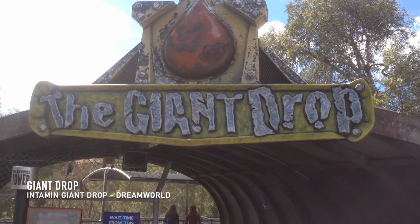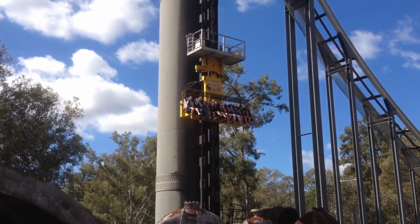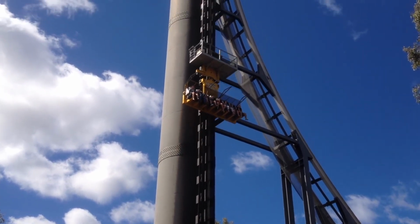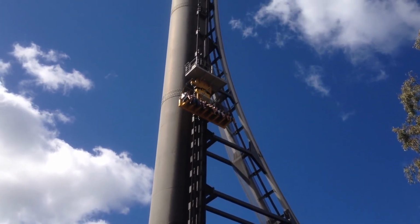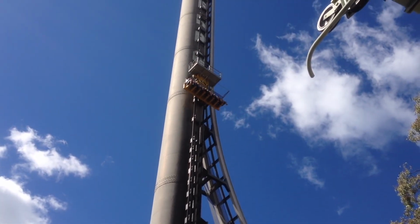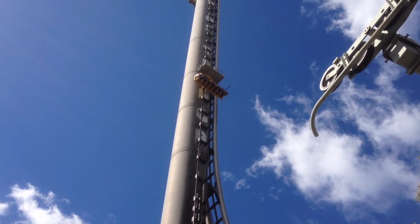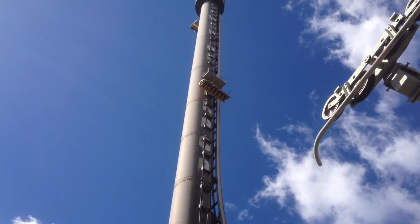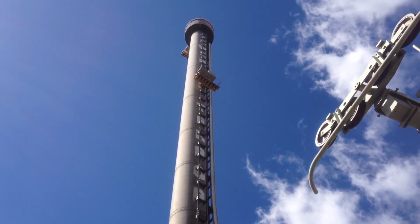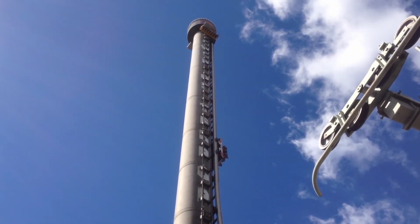Up first, we have Giant Drop at Dreamworld. This is a giant drop model manufactured by Intamin. I don't think there's any going past this one. An absolute record breaker. Formerly the world's tallest drop tower and still ranking fourth, and of course the tallest in the Southern Hemisphere, the Giant Drop is an experience that is so daunting and so unmatchable. The drop is incredible and lasts for so long, and the view is absolutely astounding. Giant Drop is just in a league of its own.